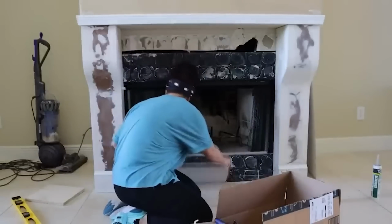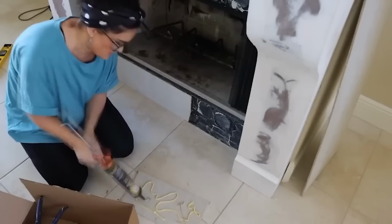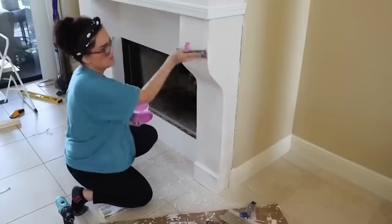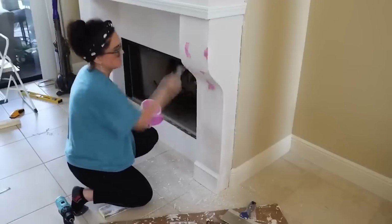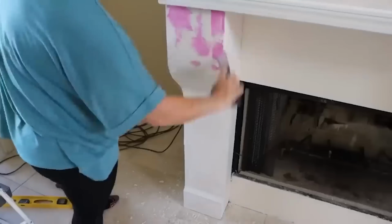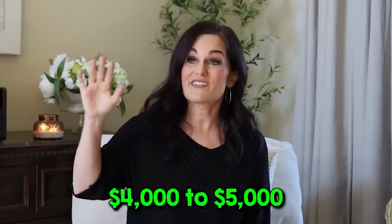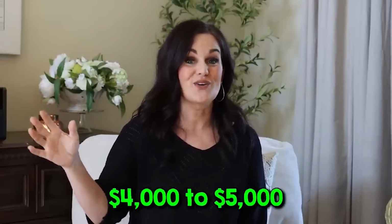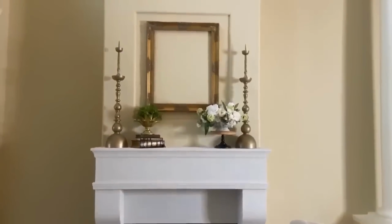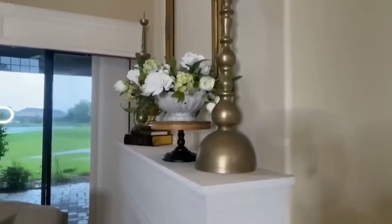I'm thrilled with the end result. I cannot believe we were able to replicate the one that I loved so much for such a fraction of the price. The mantelpiece that I just built ended up being $150 versus the $4,000 to $5,000 inspiration one. So it just goes to show you where there's a will, there is a way, and you can figure out how to do it for less money and still have the same impact as the high-end expensive one.